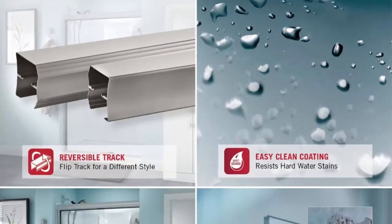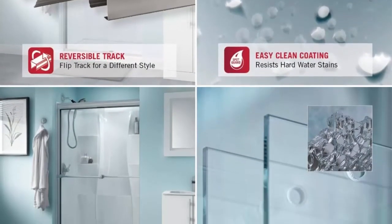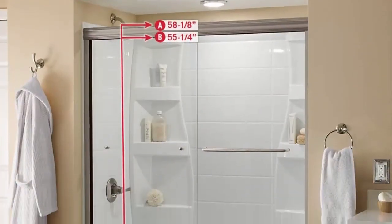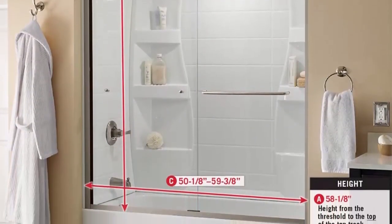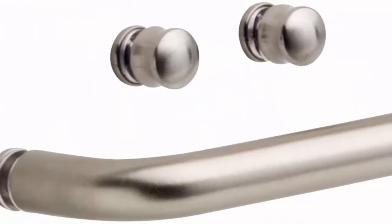Frameless, 1/4, 6 mm, ANSI certified tempered safety glass treated with Spot Guard to make it easier to keep clean and resistant to water spots, soap scum and lime scale when properly maintained. Clear glass is completely transparent for a more open, contemporary look. Reversible aluminum top track for two different style choices, from traditional to casual, with hidden rollers that smoothly glide the track.